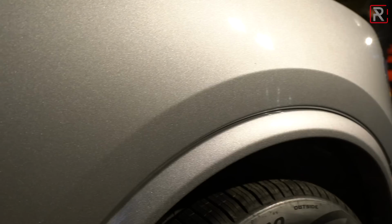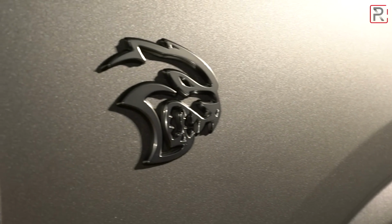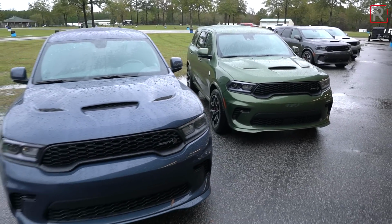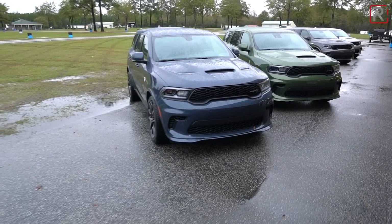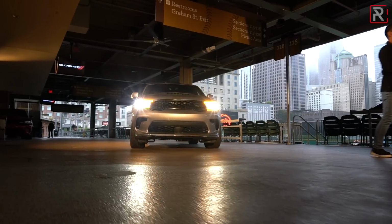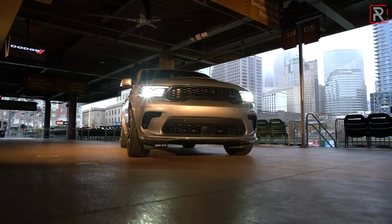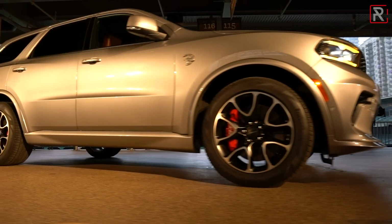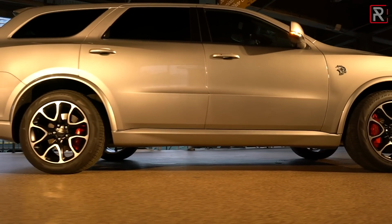The sad thing is, however, you can only buy the Hellcat Durango for 1 year. It'll only be available for the 2021 model year. And they're heading to dealerships right now as we speak at a starting price of $80,995 plus a $1,500 destination charge. That makes the Hellcat Durango one of the biggest bargains in the Hellcat lineup, because this car here is $7,000 less expensive versus the Jeep Trackhawk, which I'm not entirely sure why, but it makes it a huge bargain.